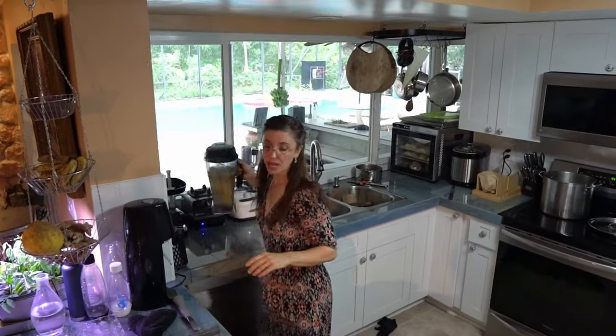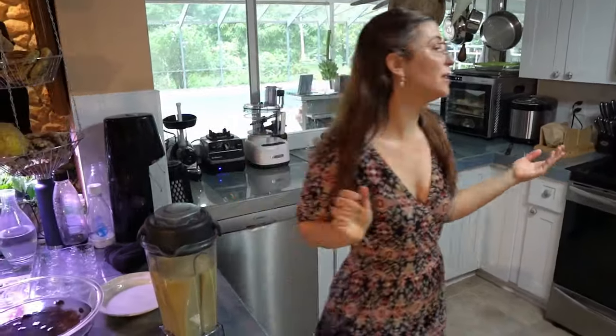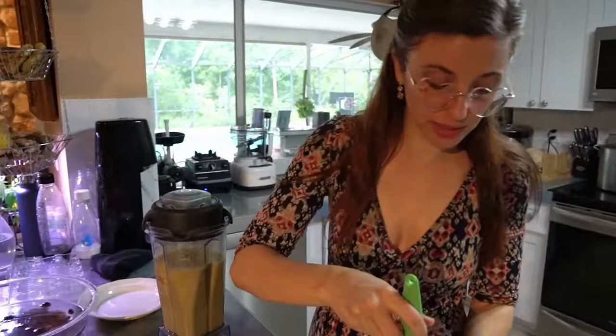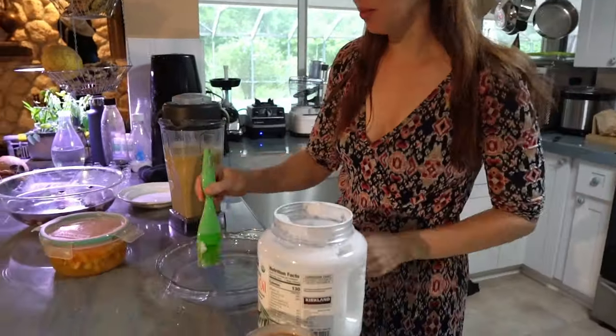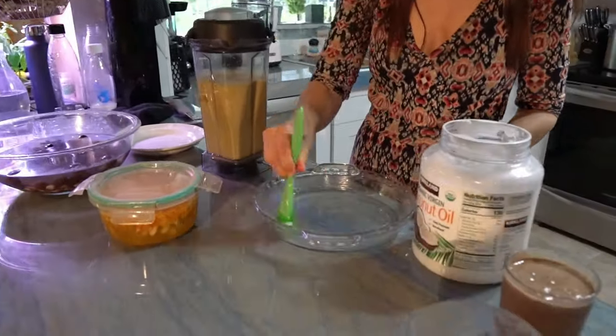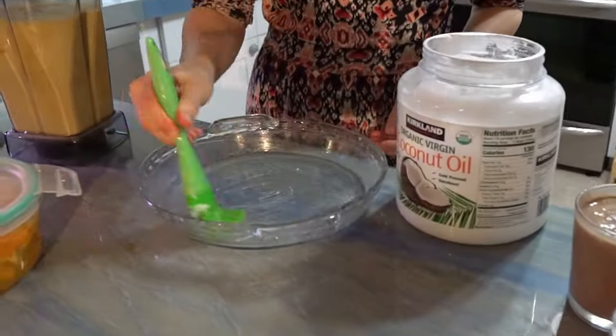All right, so because we're gonna steam it in the microwave, it's not gonna be too sticky, but I'm just gonna coat the pie dish with a little bit of coconut oil. So I just stick the silicone brush in it and I'll paint a thin layer here just so that it doesn't stick, nothing too fancy.